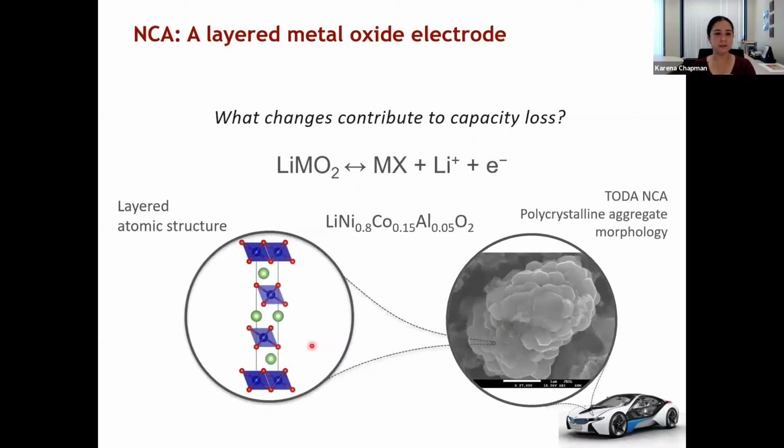And that's what we need for our battery to function. So if we take a system, this is what would be in a majority of electric vehicles today. So NCA, which stands for nickel, cobalt, aluminum oxide, has a layered structure. And this is one of the most common active battery materials. And it has a structure that looks like this. But when you're looking at the particles and they're actually being made into electrodes and they're assembled into cells, you actually have these polycrystalline aggregates. So you have one single crystal that's intergrown into another that's intergrown into another.